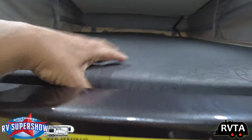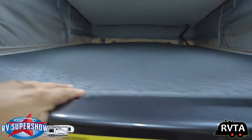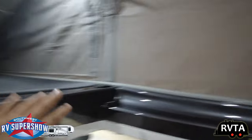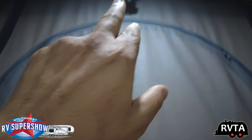So there's the pad. It's a nice little loft. I estimate a 2-inch pad. Goes all the way across. And this is the pop-up area. It has a zipper window there and a zipper window there. And a zipper window here. And that's probably the lock to hold this thing up. Make sure it doesn't go anywhere.